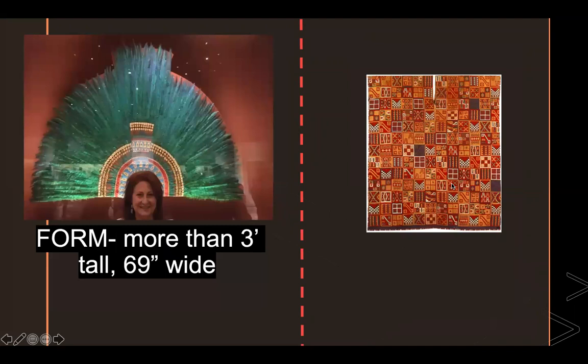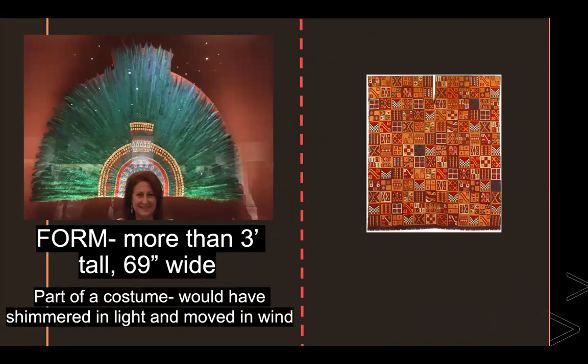All right, I like this picture on the left. This is another art history teacher who went and saw this. If you go to Mexico, there's the replica, or the real one is in Austria. So I'm not sure which one she's looking at, but it gives you a good sense of scale, right? So form, this is more than 3 feet tall and 69 inches wide. It would have been part of a costume.